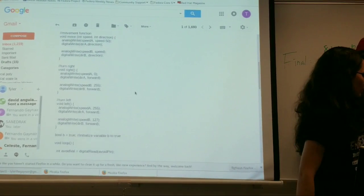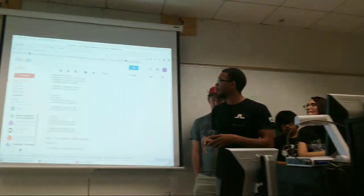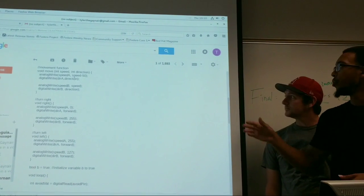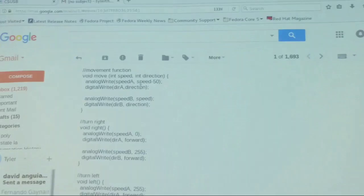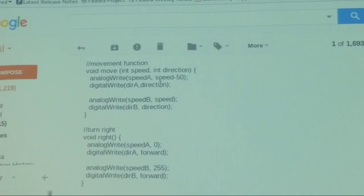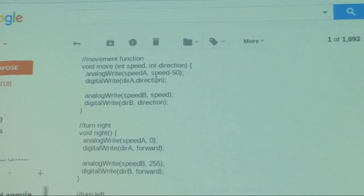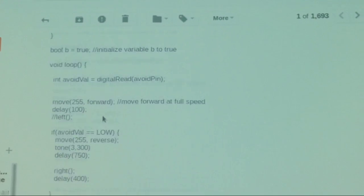Alright, so to begin we have a move function, which is pretty much both wheels going at one time. But as you can see in the beginning we have the speed minus 50, so that's what creates the spiral. It's going in a circle, and every so often through the loop it will move out a bit to slow down one of the wheels. And the loop is down here.